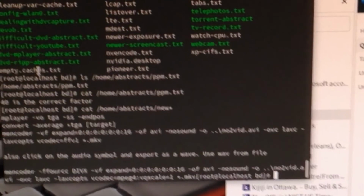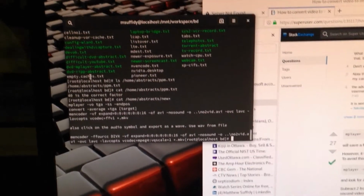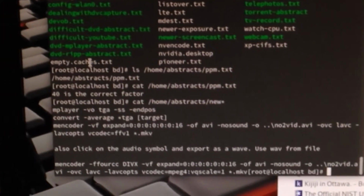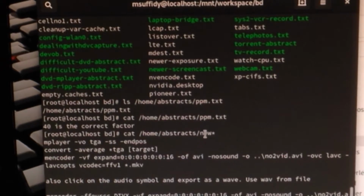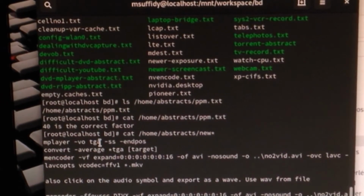And the newer iPhones probably don't have much of a problem, but see, I have here the way this works. I did it a little differently in the past, but what I did is MPlayer outputs a bunch of target images, and then the convert program averages the target images. So I have to figure out what the start point and the end point in the video I want to play is.